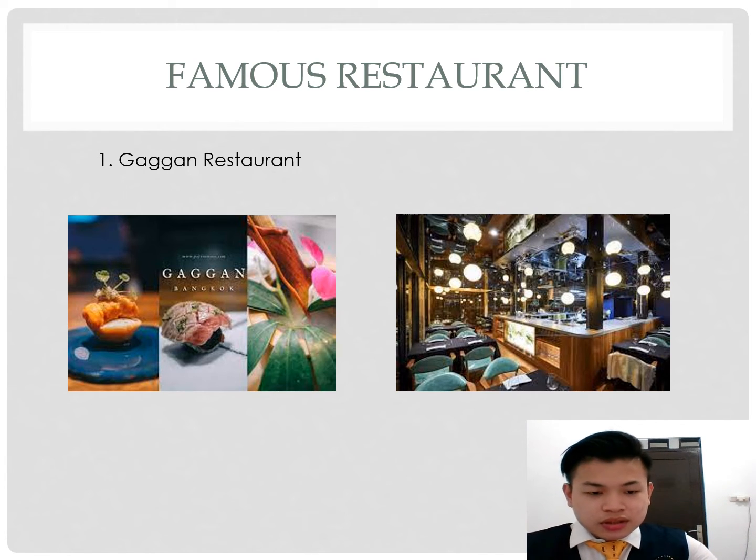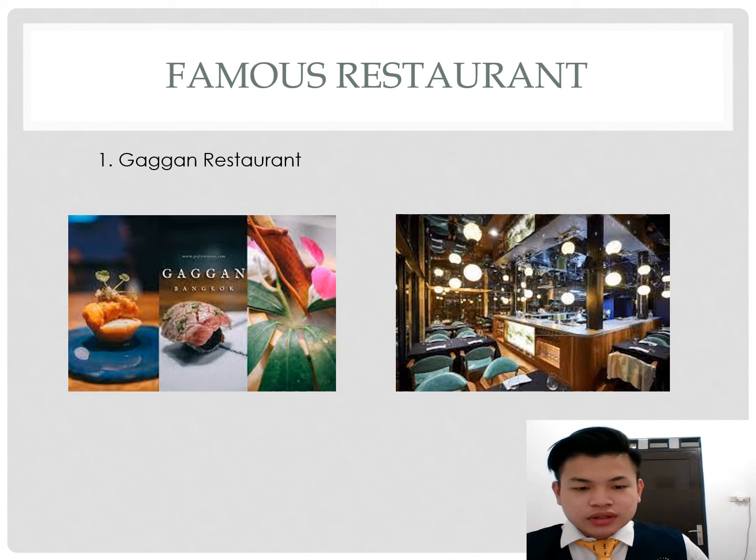Gagan's signature: the emoji menu, a list of 20-25 courses we are going to sail through over the evening dinner. The signature menu changes every 3 months, but some dishes are fixed on the menu list. It costs around 4,000 to 5,000 THB, varying by the menu served in that period of time.